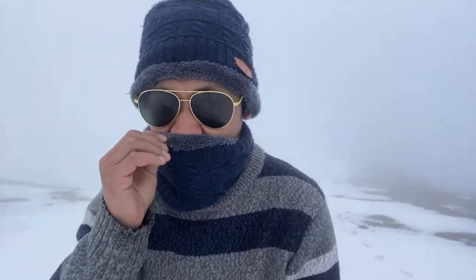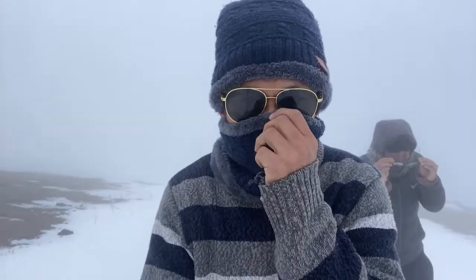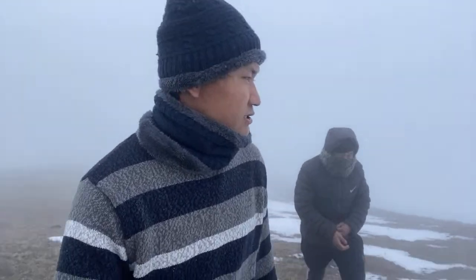Really cold. When I just cover my mouth, I can't see much through this glass. The wave is going inside the glass. It's kind of a bit clearer up on this mountain top, or the hill top.